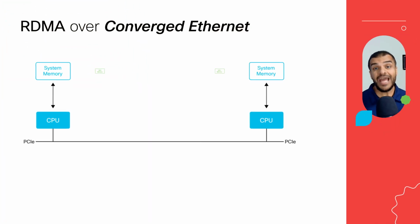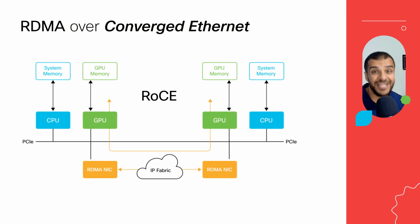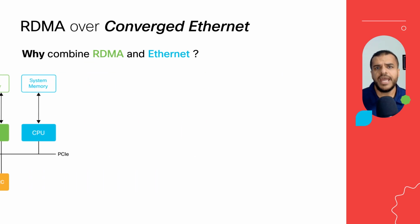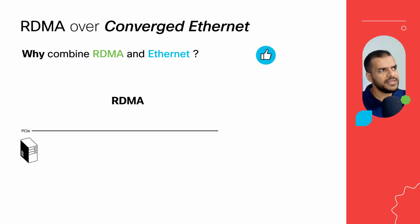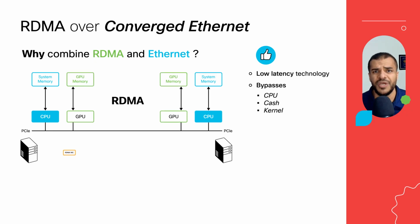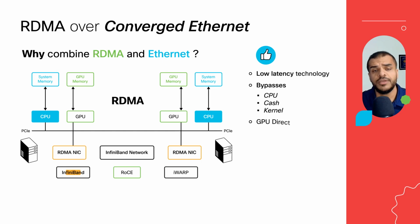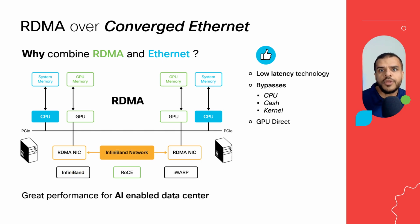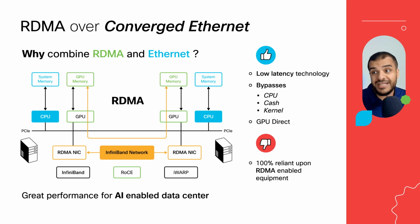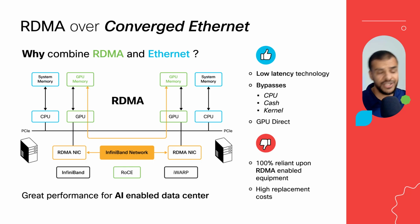Because I'm an advocate of good news, I have something brilliant for you. I have a technology that combines RDMA and Ethernet. And why do we need to combine RDMA and Ethernet? Because when we talk about RDMA, you get the greatness of lower latency, a technology that can bypass the CPU and the cache and kernel and deal directly with the GPU, which allows great performance for the AI-enabled data center. But the limitation is you need RDMA-enabled equipment all over your data center. So if you were building a data center from scratch, fine. You can choose RDMA equipment and build your data center based on that specific technology.